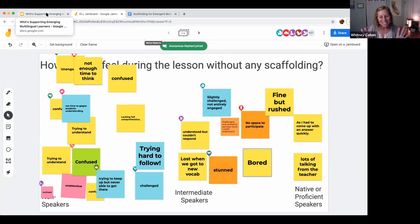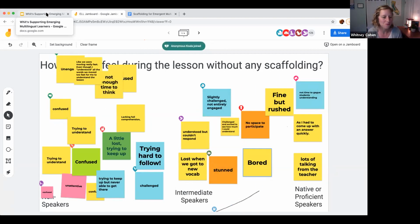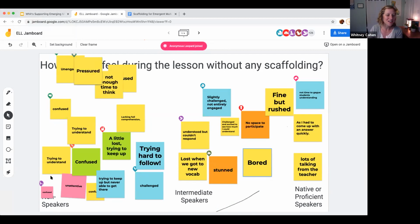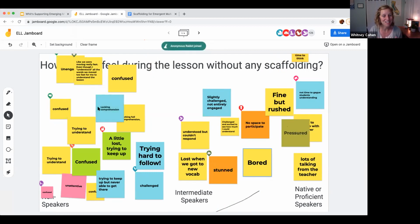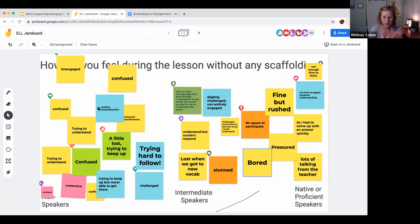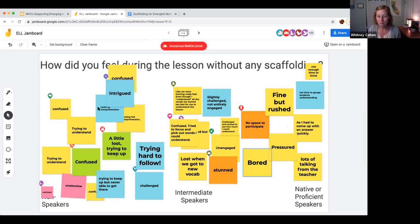All right. You can take a pause from the Jamboard for now, and let's just take a minute to look at how folks were feeling. So over on the non-speaker end, it sounds like folks might have felt confused, trying to understand, lost, lots of confused. Heading in toward the middle zone here, we've got trying hard to follow, lost when we got to new vocab, slightly challenged, but not entirely engaged. Felt like it was moving fast. And then all the way over to the native or proficient speakers feeling not enough time to think, had to come up with answers quickly, pressured, fine but rushed.